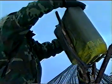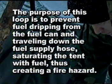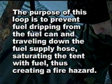The sling rope secures the fuel can to the tripod during windy conditions. Place a drip interceptor loop in the fuel supply hose approximately 1 foot away from the fuel can. This is accomplished by creating a loop in the fuel supply hose and securing it with rope, wire, or 550 cord. The purpose of this loop is to prevent fuel dripping from the fuel can from traveling down the fuel supply hose and saturating the tent with fuel, thus creating a major fire hazard.